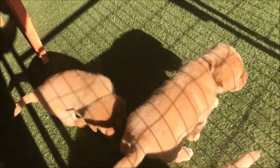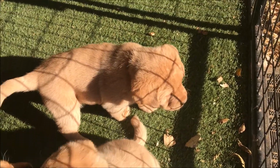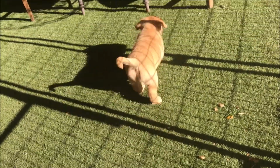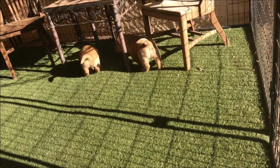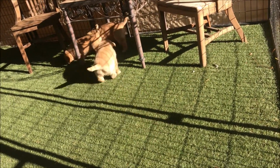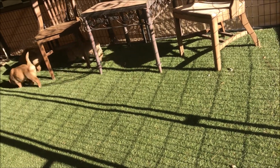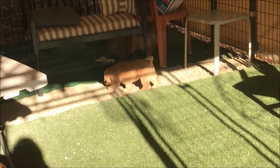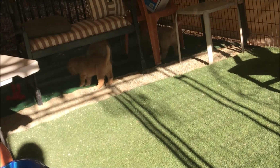That's the pink girl over there, and that's blue, and that one's black. That's blue. The girl's with him. That's black collar, leaving the last one. There's some issues here.